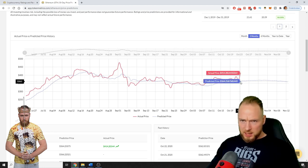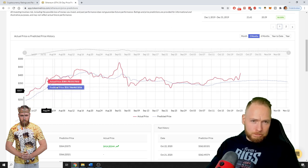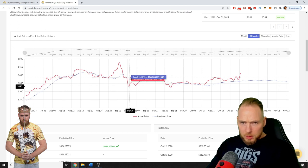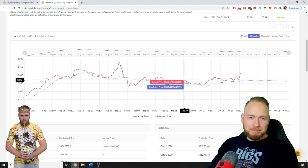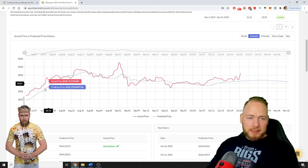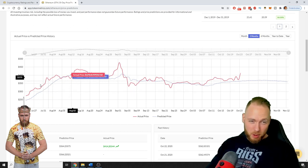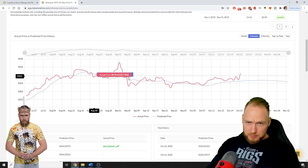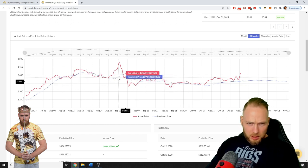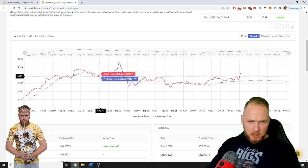Predicted price 364. Yeah, pretty big difference. The overall line is not about the same, but it's like the same lines approximately, but still most of the time a difference of $30, $40, $50, actually not always, almost just on a few days. For the rest it's pretty accurate.